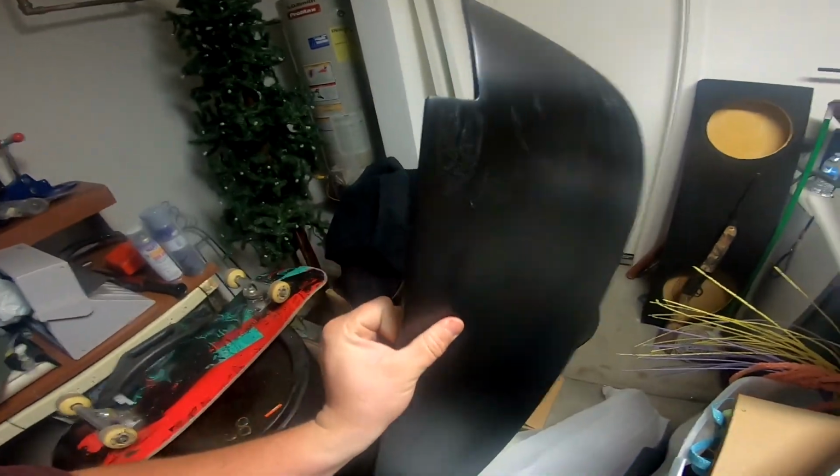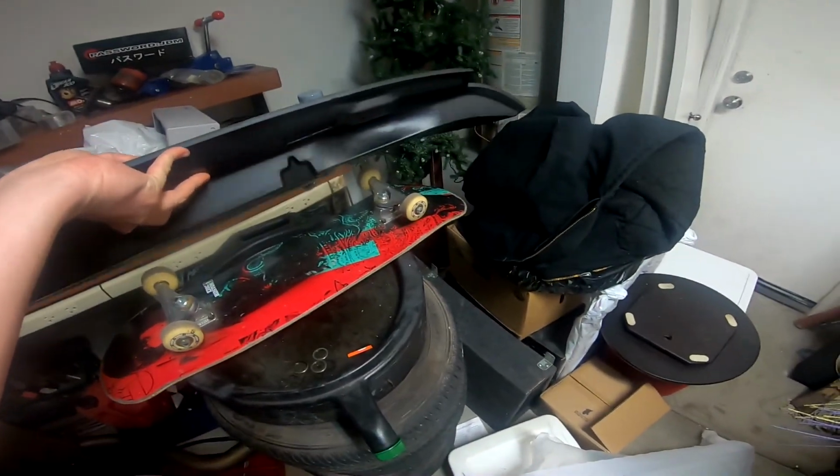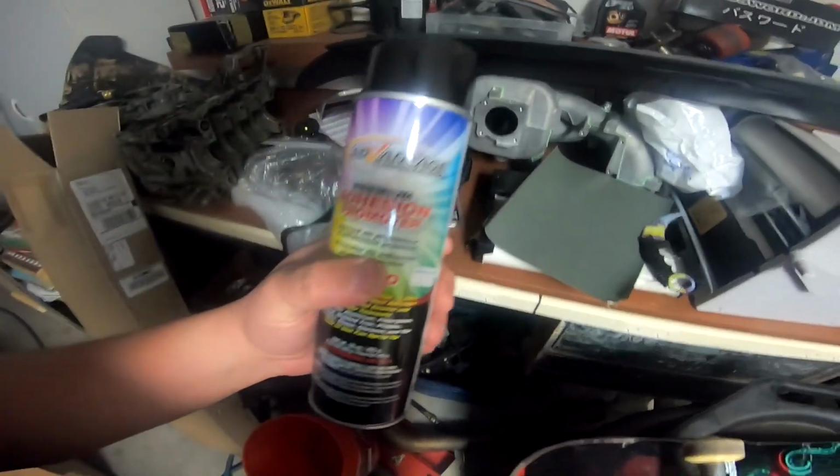So this is the problem. This area right here broke on the other one. And so yeah, it's a good thing that I got everything I did, because I can clean that up. Yeah, 50 bucks. Ain't bad. It'll work. Tonight I'm gonna actually do the adhesion promoter and the primer. I don't know how much I'm gonna show. I'll try to get through it.